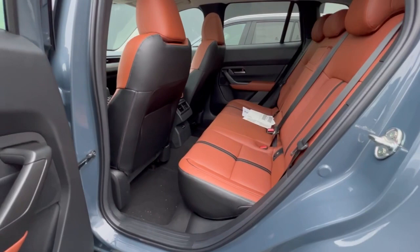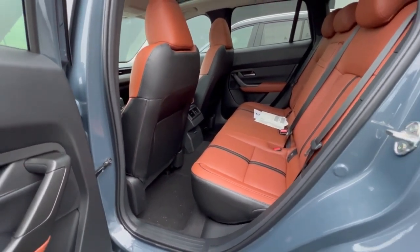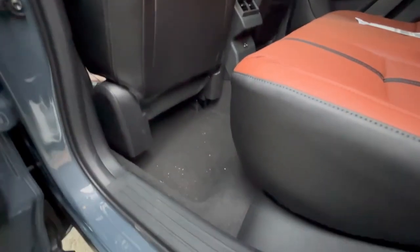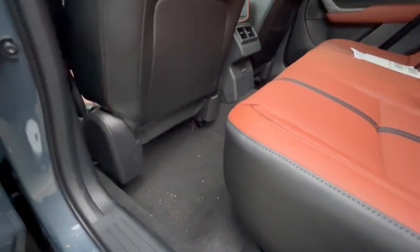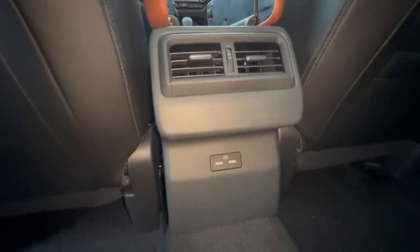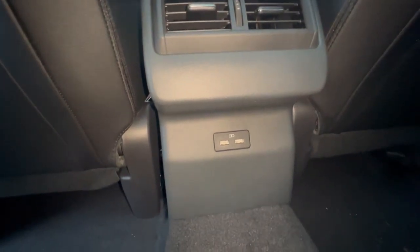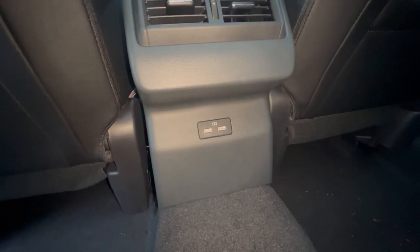One thing that I cannot forget to say is that if you look at the CX-50 from the outside, you will say, oh yeah, it's not a very big SUV, but I am impressed with what Mazda have done. If you look here, this is very deep, which gives you a lot of room in the front and in the rear. You get 2 vents for the rear passenger, and you get 2 USB charging ports, which I think is very vital in today's world.